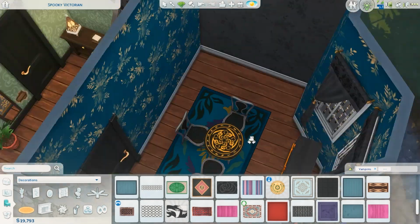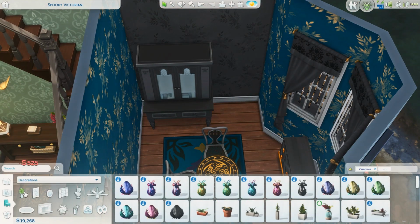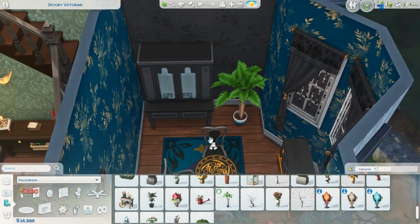Well, with reshade off, it's a coffee colour. So yeah, a bit of a mashup of different styles. Then for the seance room, I had a lot of trouble with this room.